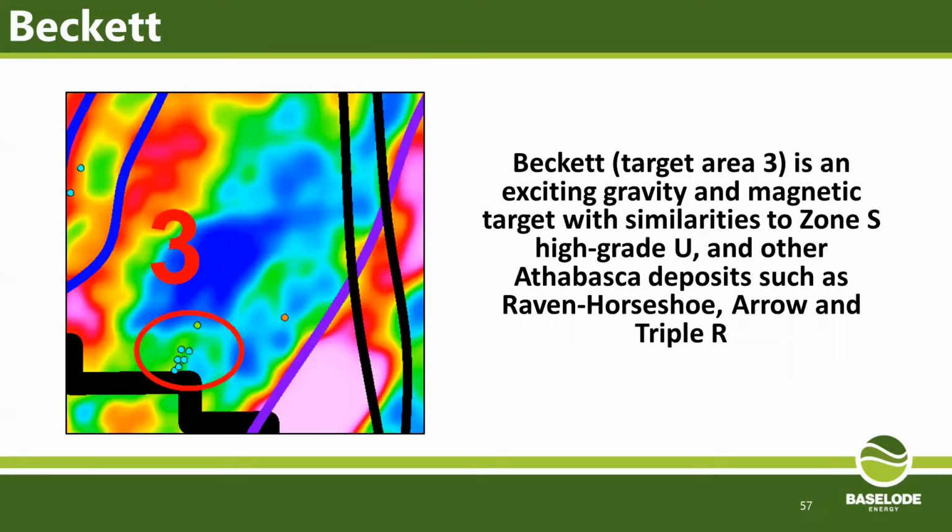Beckett has great similarities with the PLS trend, with the Raven-Horseshoe deposit. That's just only a few. And guess what? Those are all basement hosted deposits. So you can kind of assume, or at least hypothesize, that the way we explain these things are very possible.